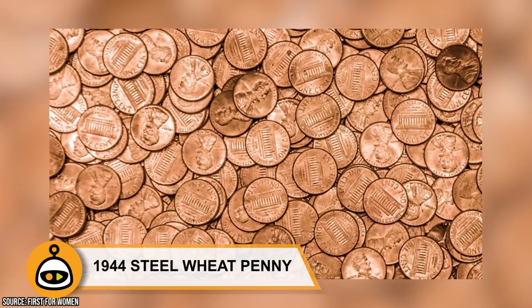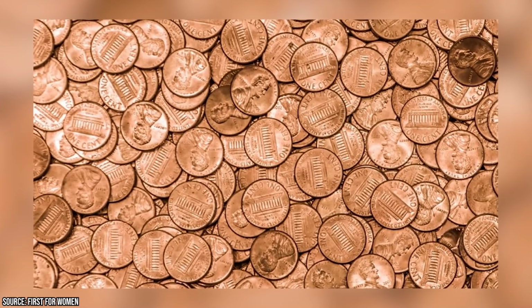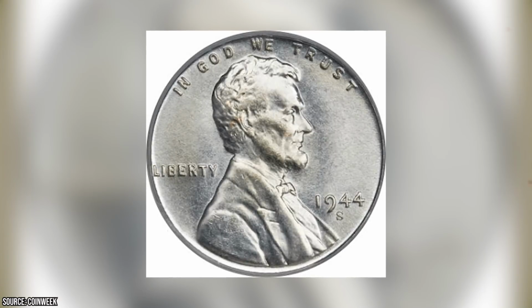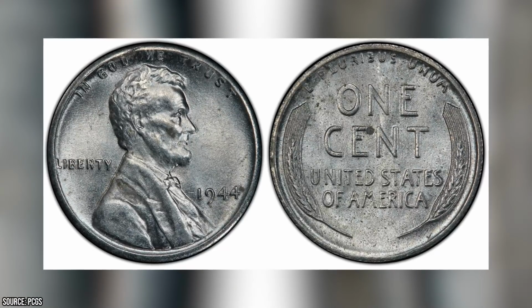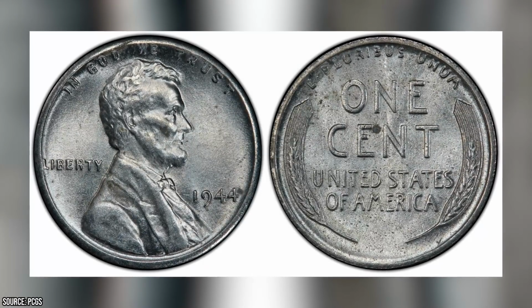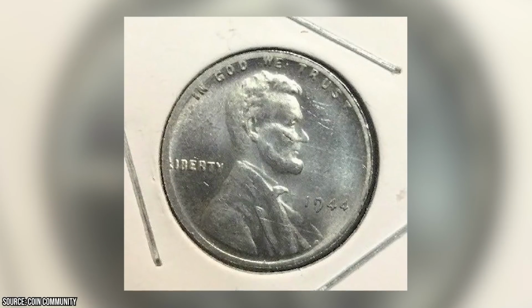1944 Steel Wheat Penny. We know that the penny is the only U.S. coin that isn't silver in color, but in 1944 there was a penny released that had the same color as the other coin denominations. This was the 1944 Steel Wheat Penny. As with the 1943 Bronze Lincoln, we don't have an idea of how many of these pennies were minted. The penny wasn't intentionally made to be silver in color. It's believed that perhaps the coins were mixed with steel plates that led to the silver color. As such, these are also error coins that have a high value. Make sure you don't come across a counterfeit 1944 penny that's actually made of zinc.